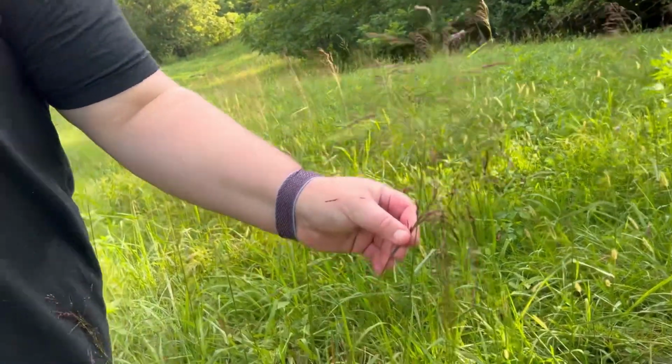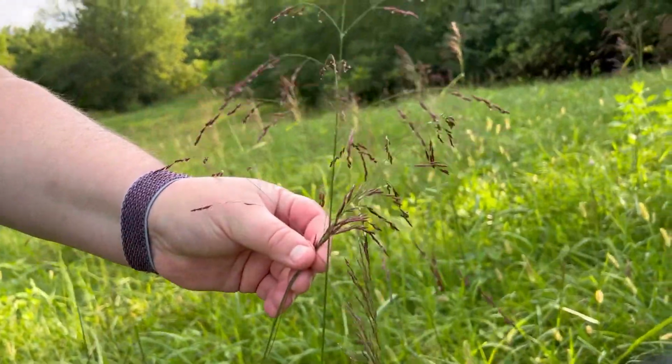So let's go a little bit closer down to the creek and we'll see what's going on down there. This is a common grass in our pasture. This is called purple top tridens. And you can see obviously why that's called that.